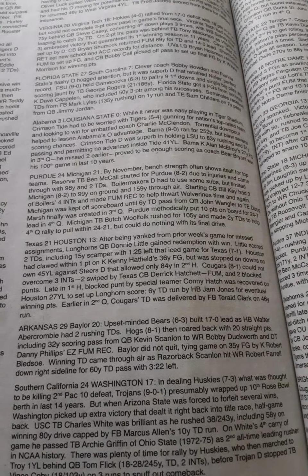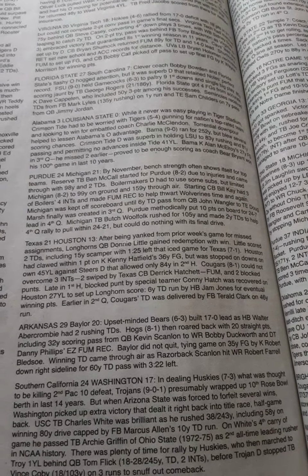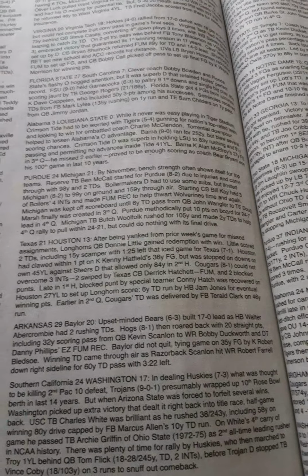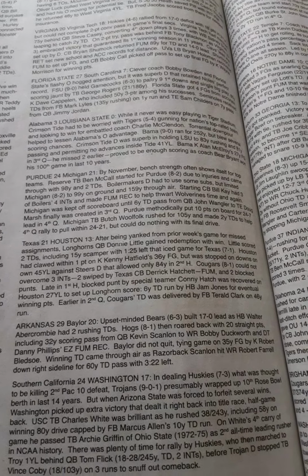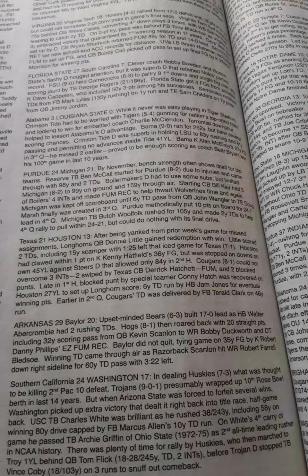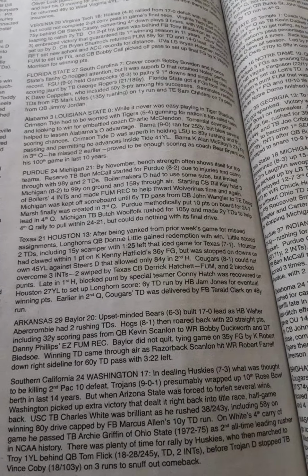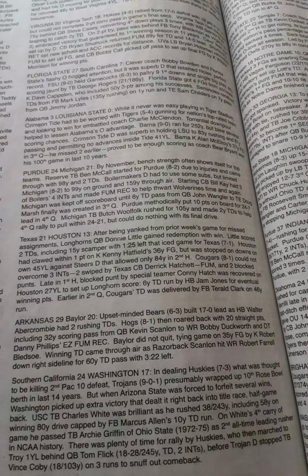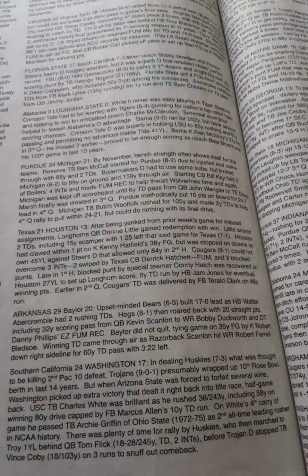late in the first half. A blocked punt by special teamer Connie Hatch was recovered on the Houston 27-yard line to set up the Longhorn score, a 6-yard touchdown run by halfback Jam Jones for the eventual winning points. Early in the second quarter, the Cougars' touchdown was delivered by fullback Terrell Clark on a 46-yard run.